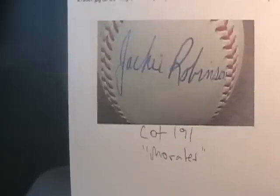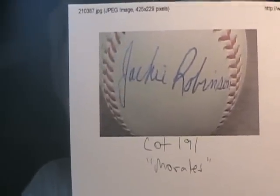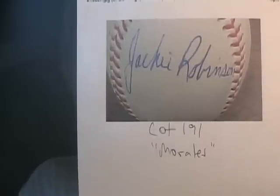Morales. Hey, it's like the 24th Jackie Robinson with that same nice bright white baseball and nice bright ballpoint pen. Wow. Authenticated by Morales, lot number 191, and of course a Jackie Robinson forgery.